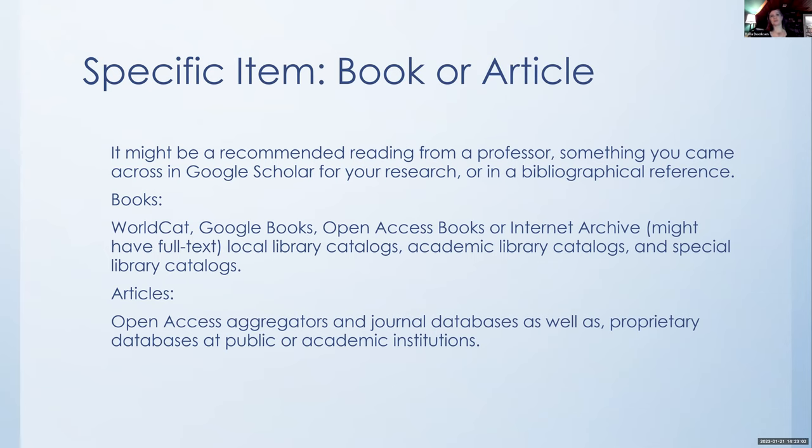Absolutely. So let's say you're looking for a very specific item. Some of the questions I get are usually, I need to find these articles, and I'm hitting a paywall. So if you get it out of Google Scholar, or out of a bibliographical reference from somewhere else, and it's a book, use WorldCat, Google Books, Open Access Books, Internet Archive. A lot of times you can find all the bibliographic information that you need in WorldCat, which I'll hopefully have time to show you later.